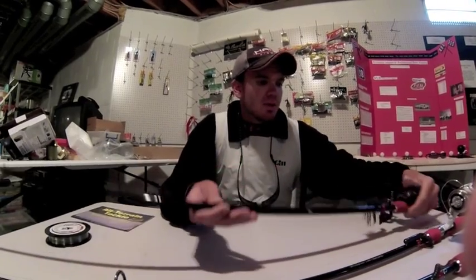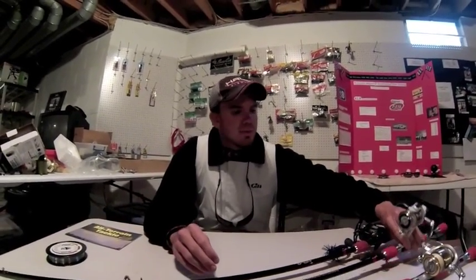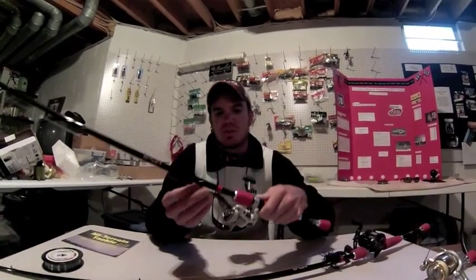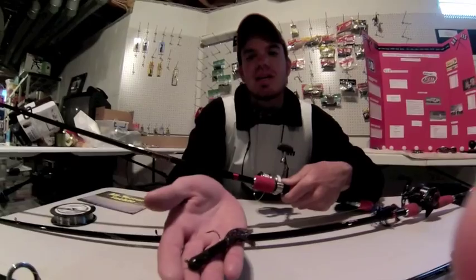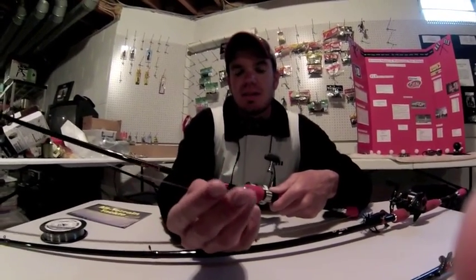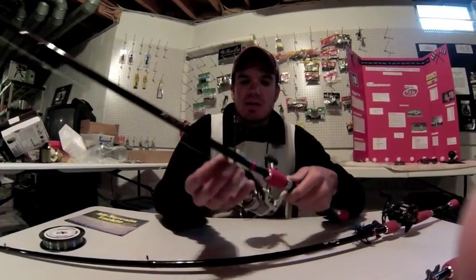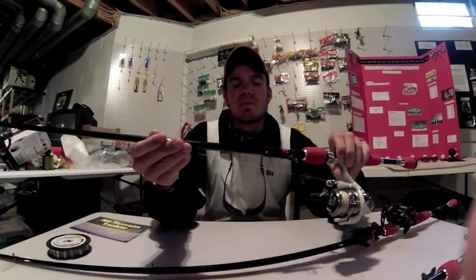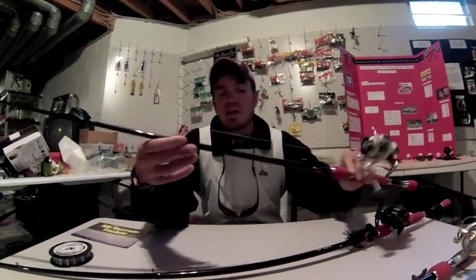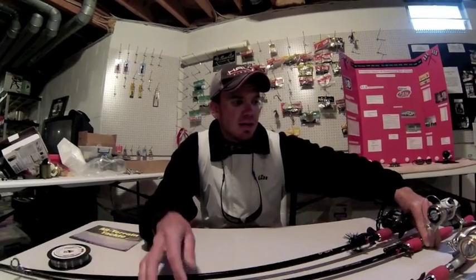Another thing we caught a few fish on is this tube. It's just a 4-inch tube made by Sneaky Hollow, in green pumpkin. I have a 1/8 ounce head in that, basically a Gamakatsu 1/8 ounce tube head. On this rod I'm throwing a 7-foot medium light Halo Twilight Series spinning rod. And on this I'm throwing braid to fluorocarbon. I'm using Sunline's braid, and also a fluorocarbon leader. That's a 12-pound Sunline Sniper fluorocarbon leader.